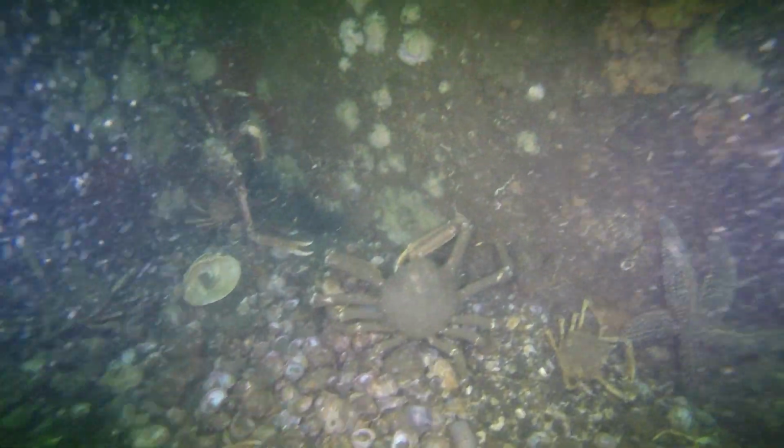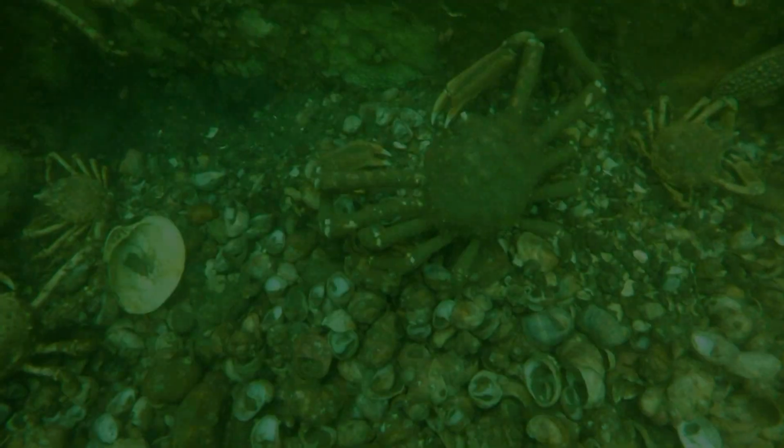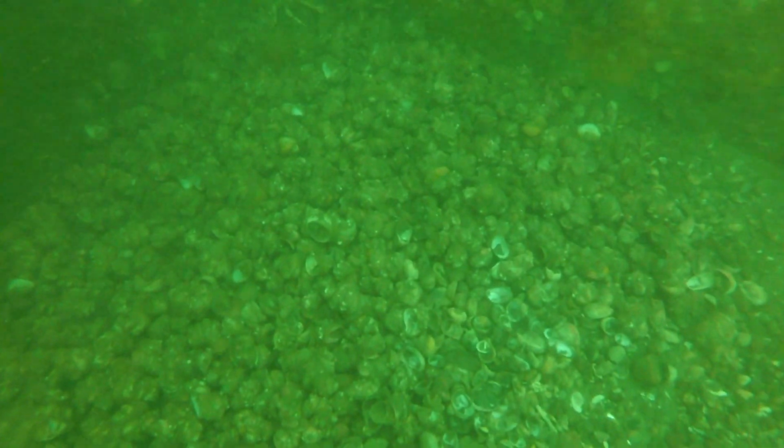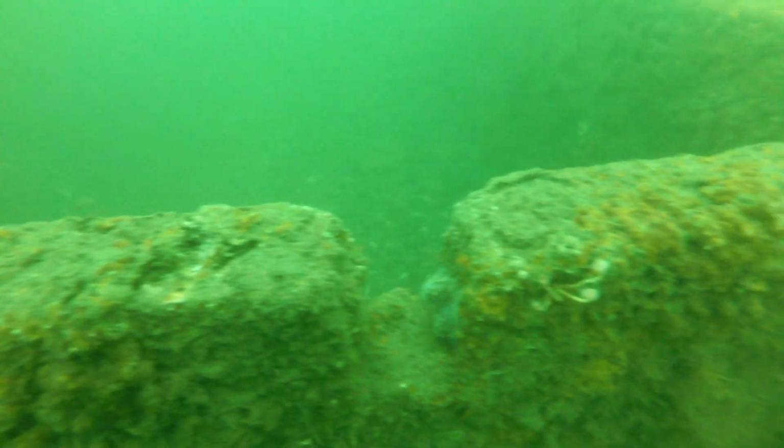It's a little party down here. And here we are with the lights off. And if the sun was out, it'd be even more ambient light. But it's a pretty cloudy day up top. And this is 27, 29 feet, give or take. Another one of those grooves or notches. And some more spiders. Some more grooves.